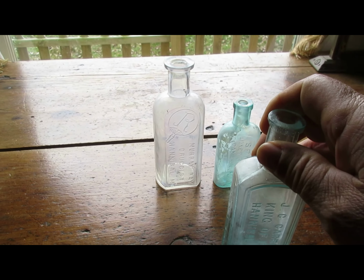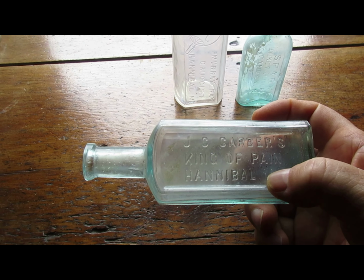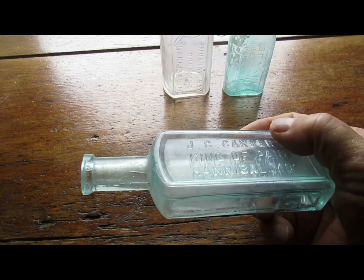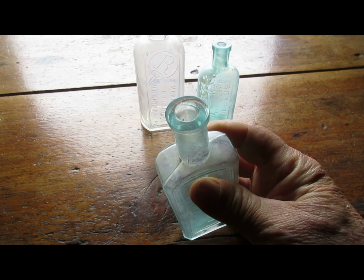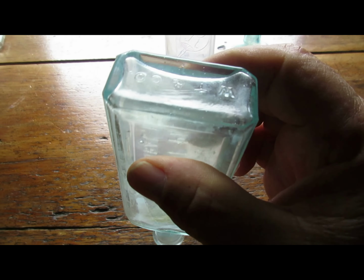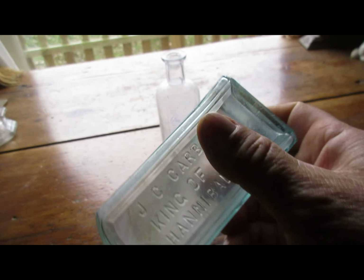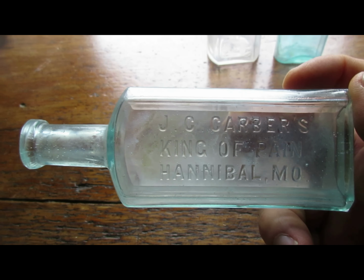The real keeper out of the bunch was this bad boy. I found one earlier that had a lip chip in it, a very small, flat chip in the lip, and this one came out perfect. So again, this one took its place. Big old bold W.T. and Company on the base. J.C. Carber's King of Pain, Hannibal, Mo.